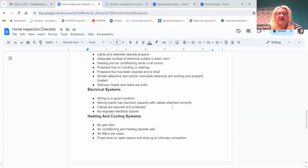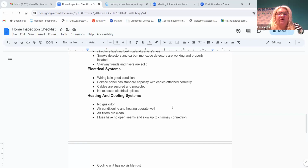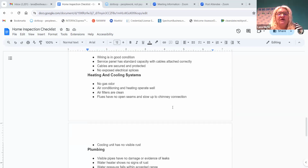Stairway treads and risers are solid. Wiring is in good condition. Service panel has standard capacity with cables attached correctly. Cables are secured and protected. No exposed electrical splices. No gas odor. Air conditioning and heating operate well.